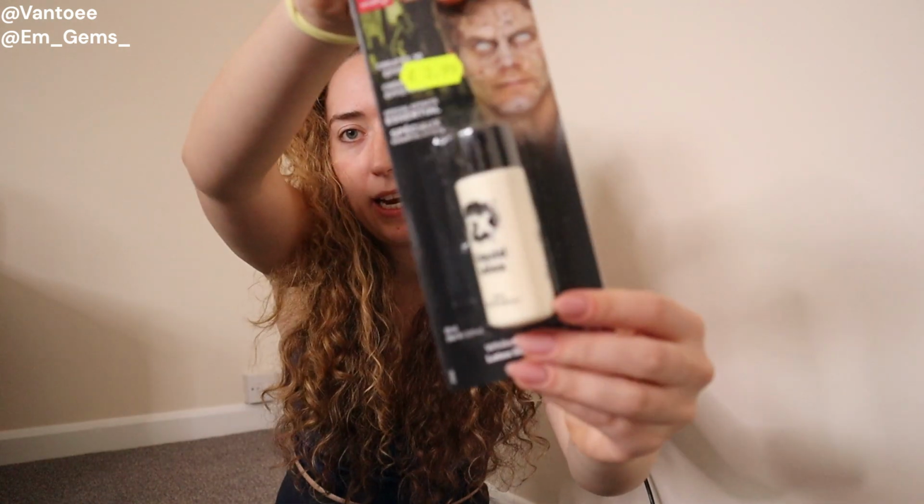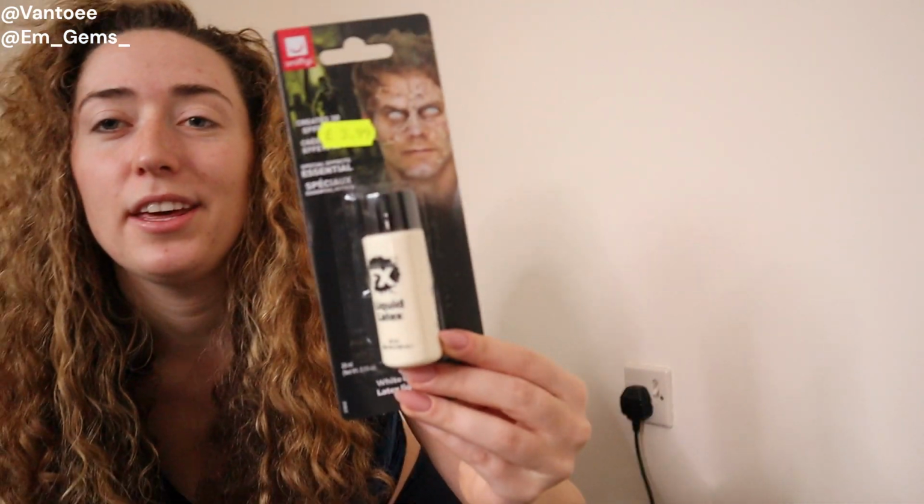And then face-wise, I want it to be scary. So I did buy some liquid latex and also some fake blood, but I think I'm going to make my blood a bit green and a bit red. So it might just look very infected, but I was thinking I'm a green alien. I feel like my blood wouldn't be red. So yeah, I'm going to have some fun with that.